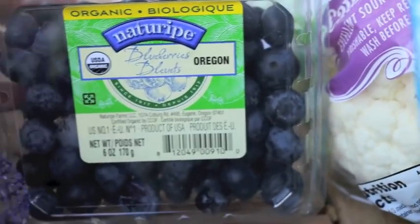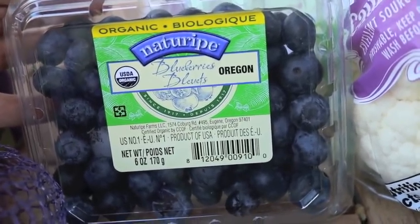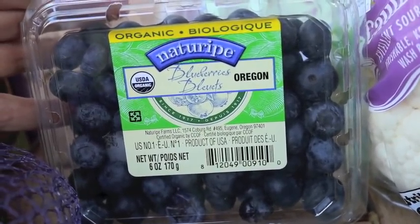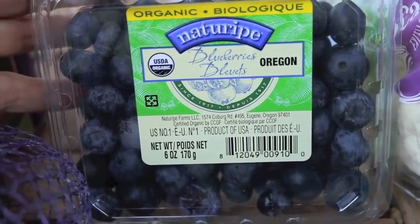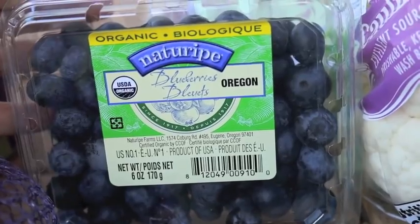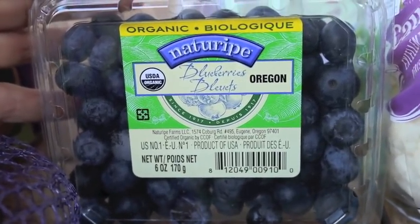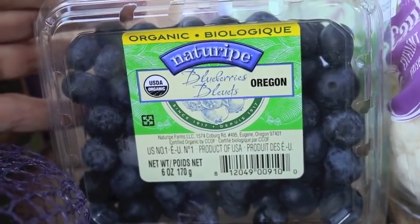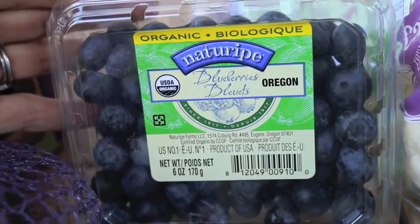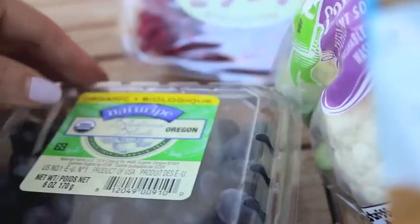Okay, so fruit. I only buy berries when they are in season and organic, fresh berries, I should say. I buy frozen organic berries year round, but I can't afford to buy fresh organic berries unless they're at the peak of season because they're just too expensive. So luckily, Trader Joe's has some, they have a long growing season, certainly here in California, so that is good. So I snagged those up.